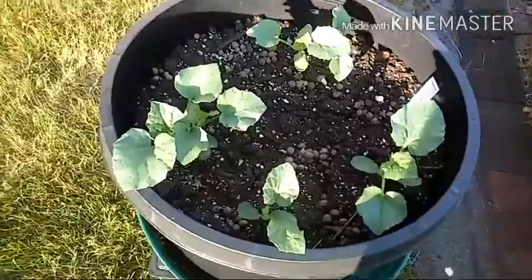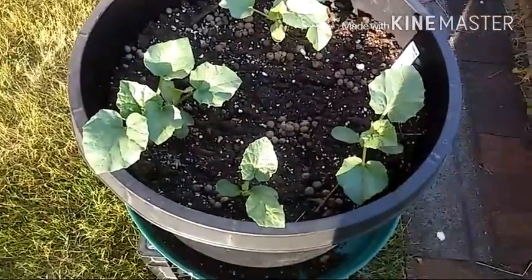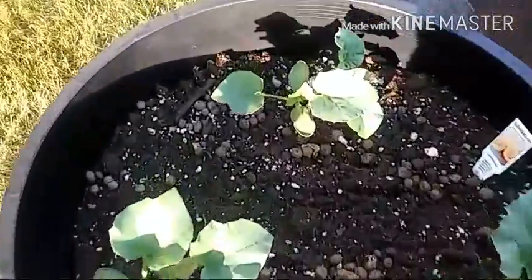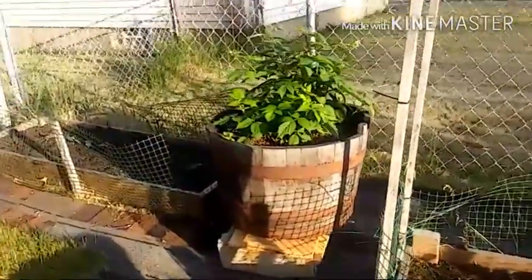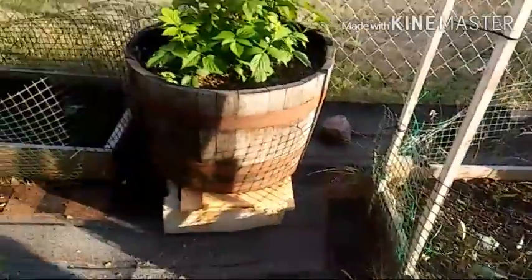Here are my muskmelons, and they are doing really, really well. You see those little pellets in here? That's rabbit manure. And rabbit manure is really high in nitrogen. So I put some in my watermelon plants and I put some in my muskmelon plants because those are going to require a lot of nitrogen.